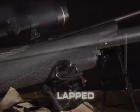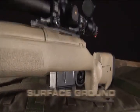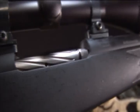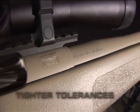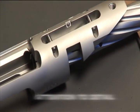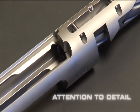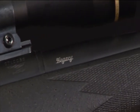Bolt lugs are lapped for full contact. The recoil lug is surface ground and pinned to the receiver to be perfectly square. The bolt raceways are cut with wire electrical discharge machining, so they have tighter tolerances and a silky smooth movement. Even on the bottom, hidden from view, you see no burrs or tool marks. Just fine finishing and more attention to detail. You simply don't get this level of quality on an ordinary production rifle.